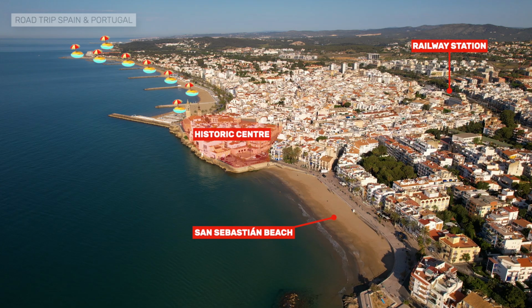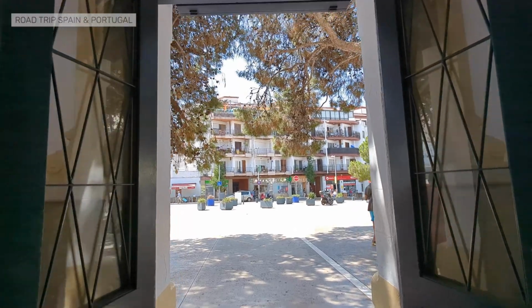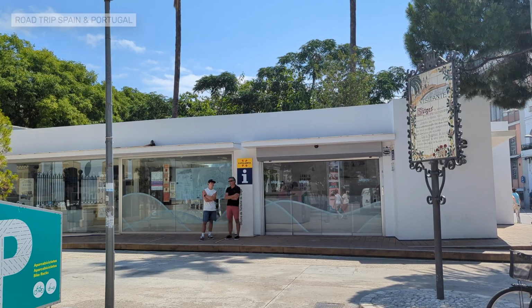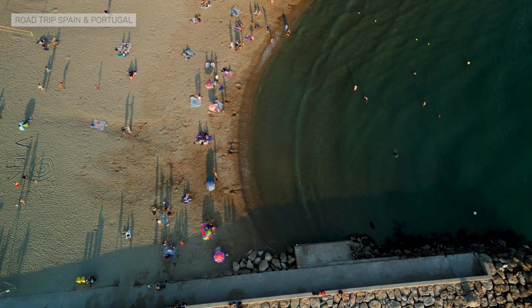Knowing where almost everything is, you are ready to explore Sitges. When you leave the station, the beaches and the historic center are just ahead. To the left, you will find a tourist office in case you want to pick up a map of the town. Let's take a look at the places you should not miss in Sitges.